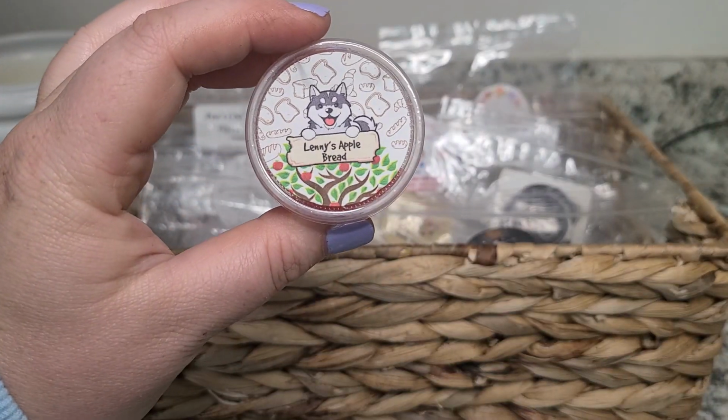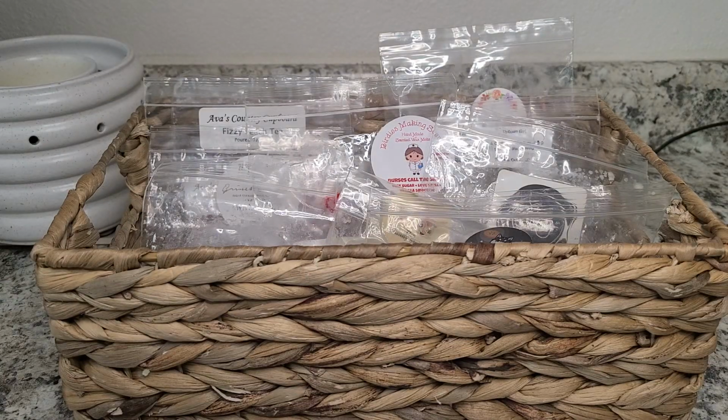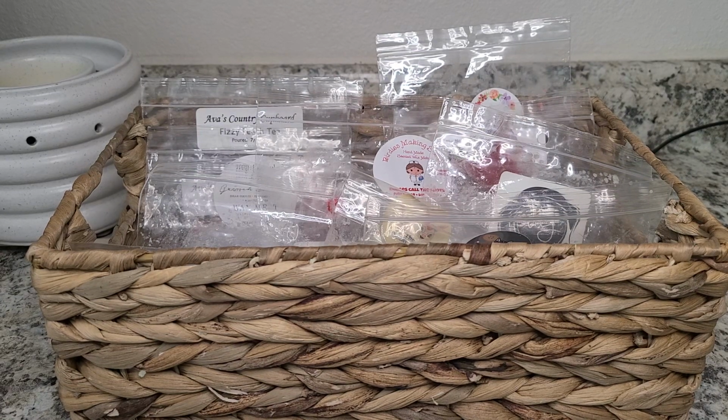Another Woofwix in Lenny's Apple Bread, and just like half a little shot cup. Yeah, this one's okay. It doesn't smell super fragrant to me, which is probably why I didn't use it all. But it needs to get out of here.